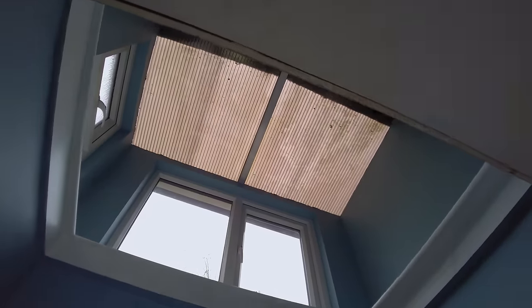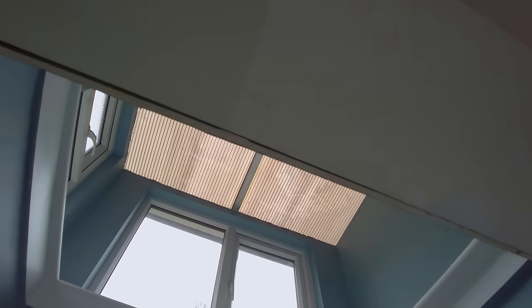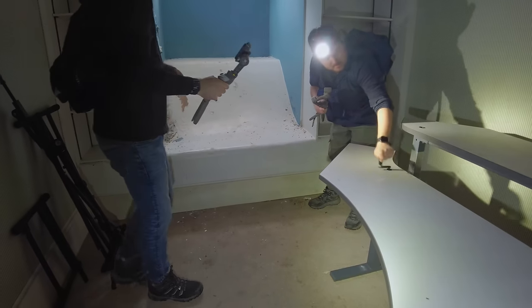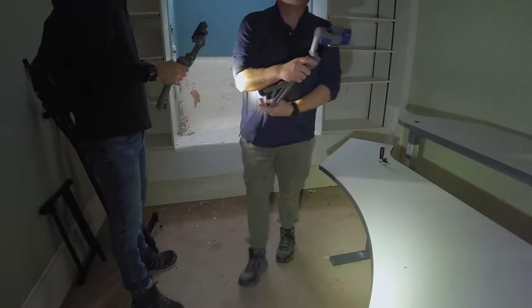Maybe it goes to floor two as well. It's like a dual layer. No, that's weird. Like a Wallace and Gromit thing? Oh, the table goes up and down. Wow! See if you can do that high RPM. Never seen one of those before.